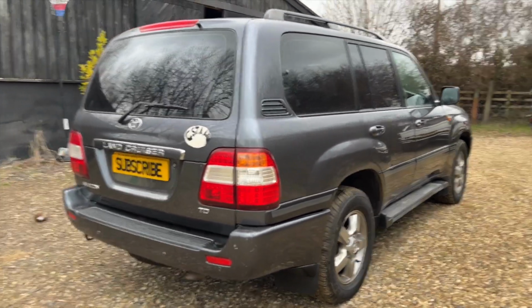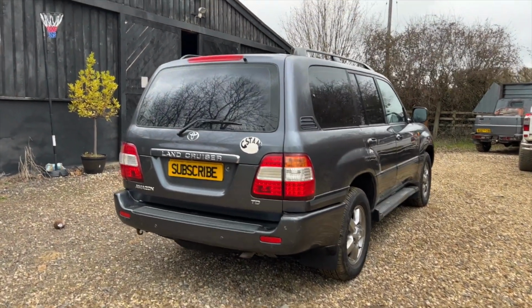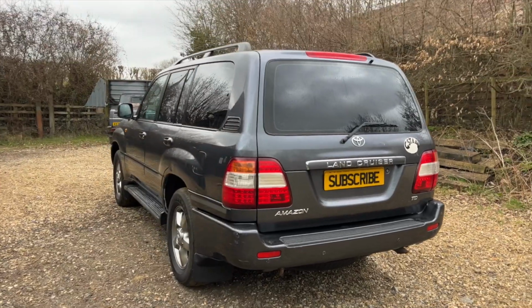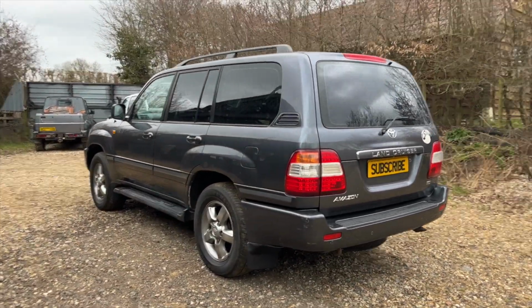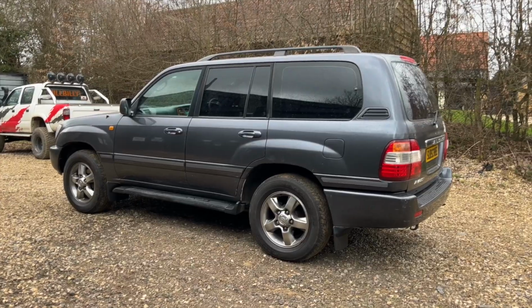It's done 180,000 miles. Now, to a lesser vehicle, 180,000 miles might seem like a lot. But if you know Land Cruisers, you will already know 180,000 miles of one of these is absolutely nothing. I've seen them do well in excess of 250,000 miles, sometimes even over 300,000 miles and they're still going strong. If you look after these things, they will look after you.